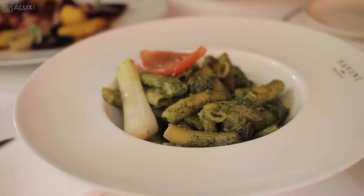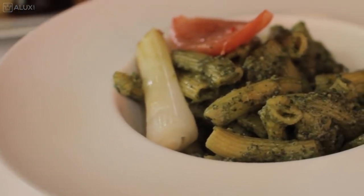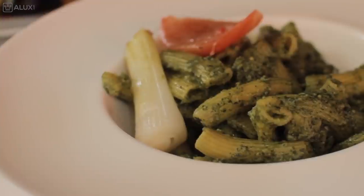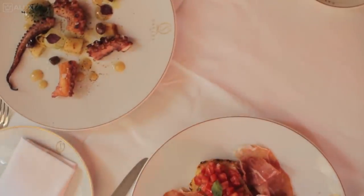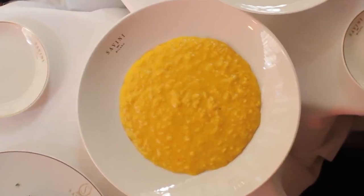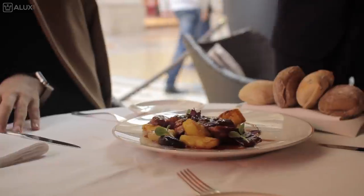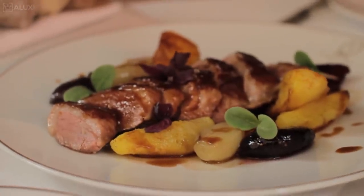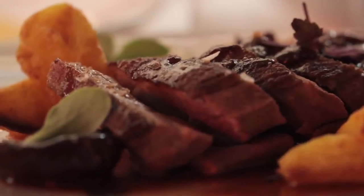When in Italy, you gotta try the pasta. We went with the macaroni fresh pasta with basil pesto, tomato leaves, and pounded spring onion. And when in Milan, you gotta try the Milanese risotto. For the main course, we went with duck breast with cherry compote, pounded shallots, and potatoes. The duck definitely lives up to the hype.